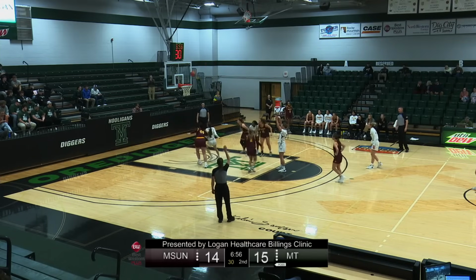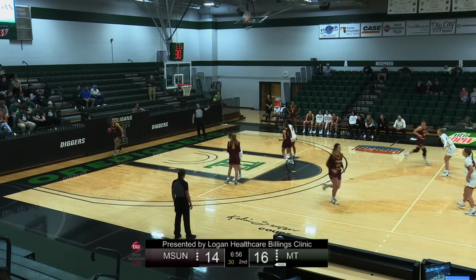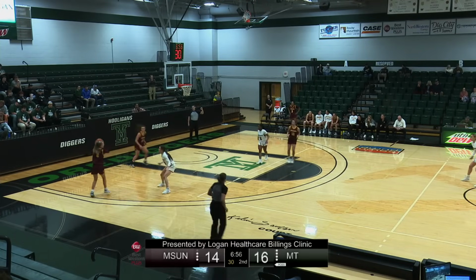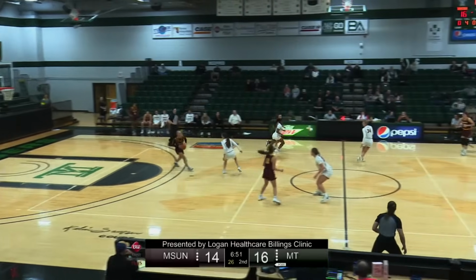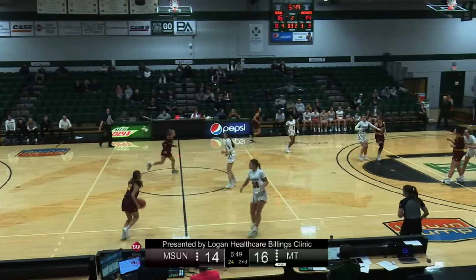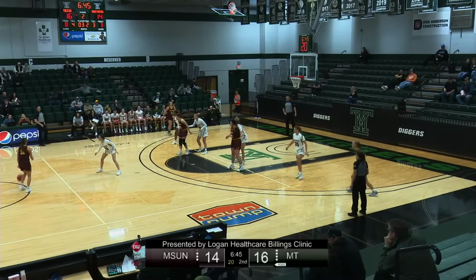So Liv Wangren at the line. First is up and good. The one and only. So Liv Wangren, 5 points on the day. She is Montana Tech's leading scorer. And the Digs go up by 2. Full court pressure, full court man to man pressure. Wangren almost tried to make a play on it. Skylights slowly into the zone.